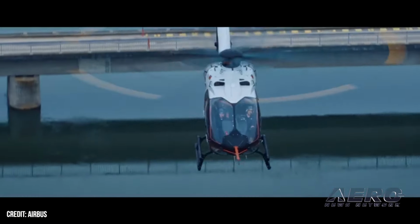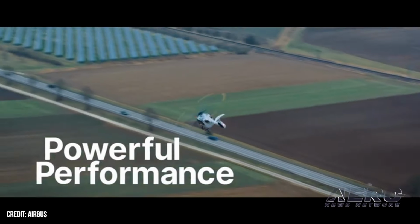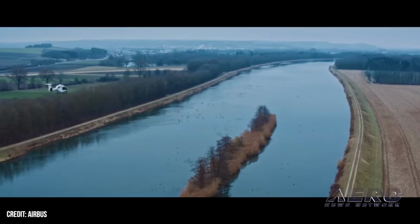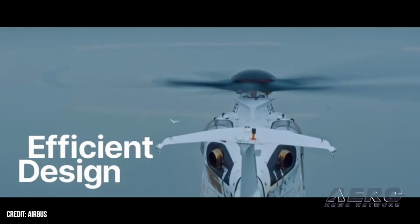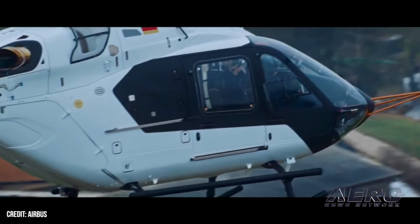It has large sliding doors for cabin access and clamshell doors in the rear, which, paired with the high tail boom, allow various stretcher systems to be loaded. The H140 is powered by twin Safran Arius 2E engines, each producing 700 shaft horsepower. These are controlled by a dual-channel full-authority digital engine control system, ensuring high performance in all engine operative scenarios and providing sufficient power reserves in one engine inoperative conditions.